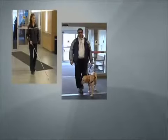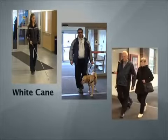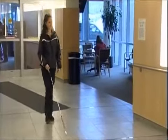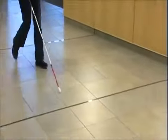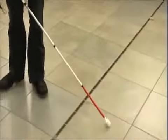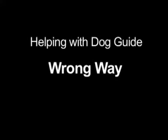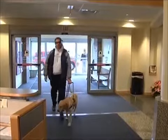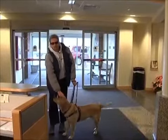So let's start with some of the basics. There are 3 techniques that the visually impaired will use to travel: the use of the white cane, the dog guide, and sighted guide. The white cane is the universal symbol of blindness or visual impairment. In reality, only 10% of persons who are visually impaired will use a white cane. Less than 1% of people with visual impairments will travel with the assistance of a dog guide.